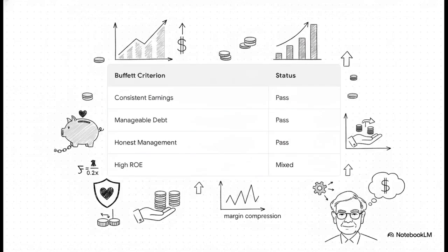Looking closely at Buffett's checklist, Gentherm passes with flying colors on debt. They've slashed net leverage down to practically nothing, just 0.2x. And they show incredibly shareholder-friendly management with that massive buyback we talked about. They also generate consistent earnings, pulling in $18.2 million in 2025 net income. If we look at owner earnings, which is Buffett's favorite metric, by the way, they had $116.8 million in operating cash flow. Even after you strip out capital expenditures, you're left with a baseline of roughly $100 million in true free cash flow. The only real blemish here is a mixed return on equity, mostly due to recent margin compression from higher costs. But overall, a very Buffett-friendly business model.